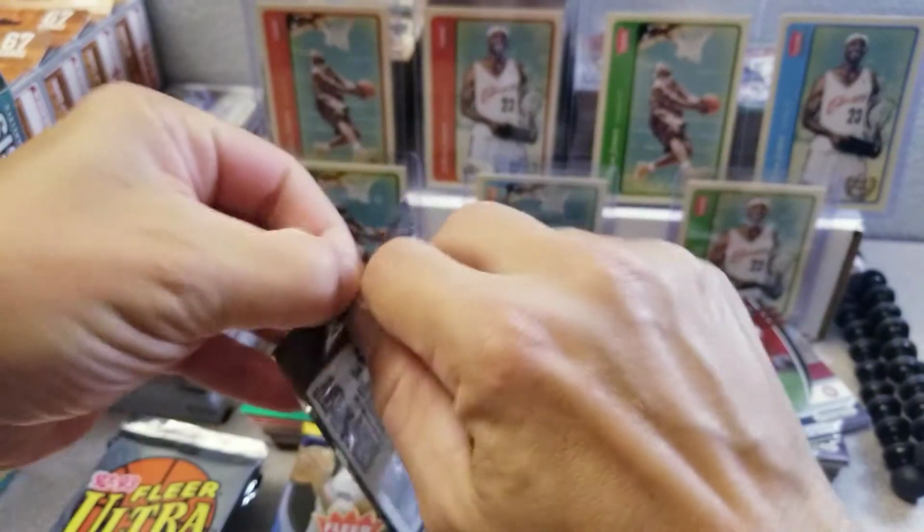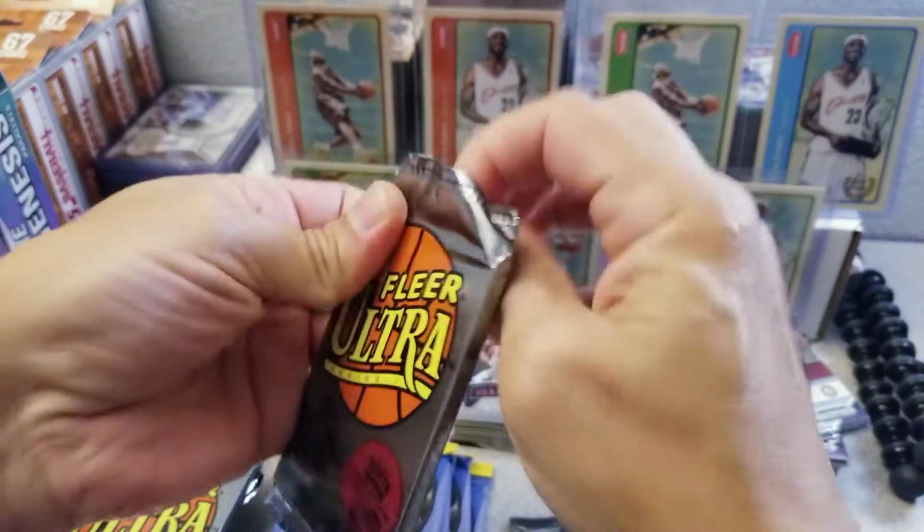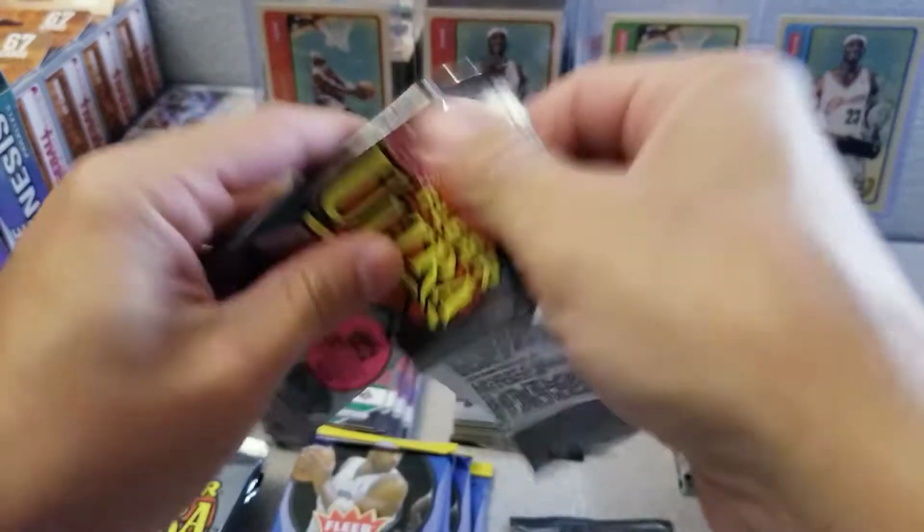So a bunch of base so far. Nothing interesting.